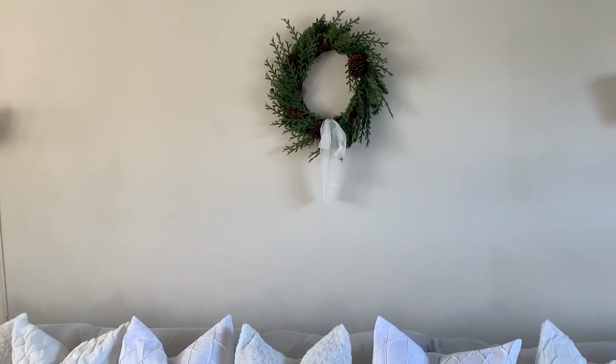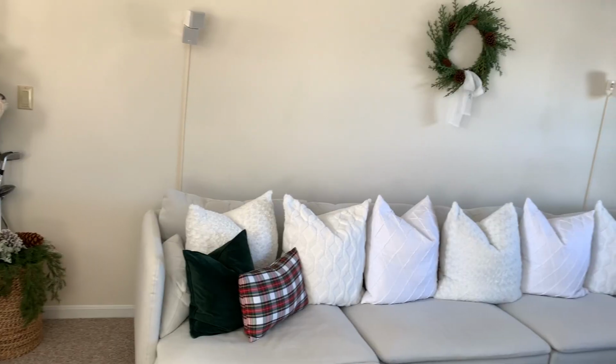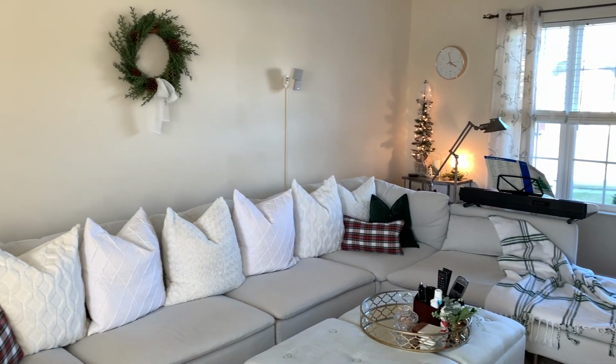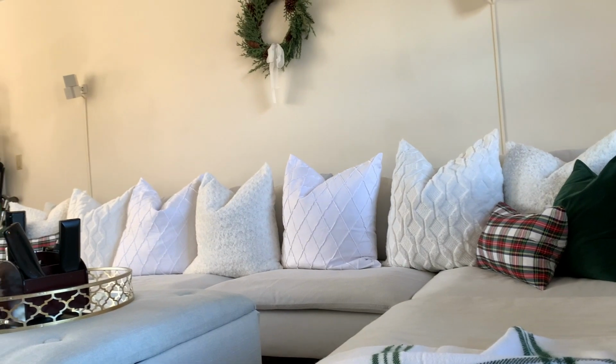The other thing with the couch, I felt like once the couch was made, something was missing. So I found this wreath at Walmart this year. It was $13, and I hung this above my couch, and it's small, but there's something about that green element being brought over onto the wall that leads your eye from the tree to the wall and then to the other side of the room, and it just makes it all come together. And that is probably one of my favorite additions to the living room this year.